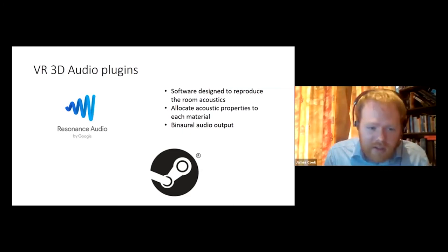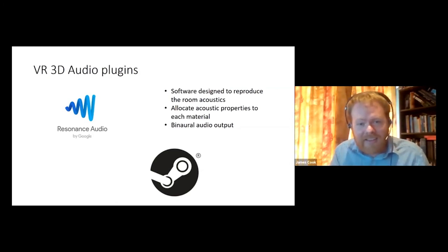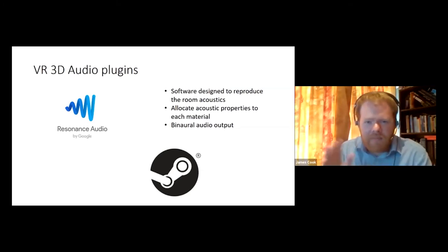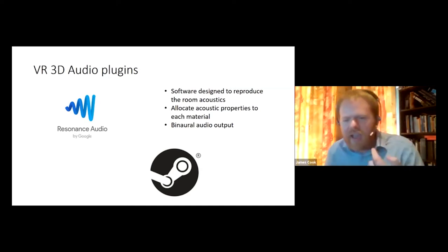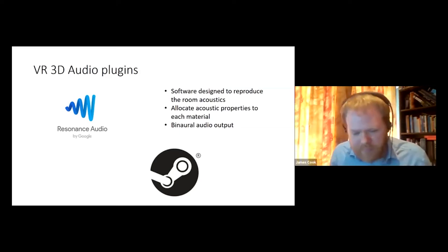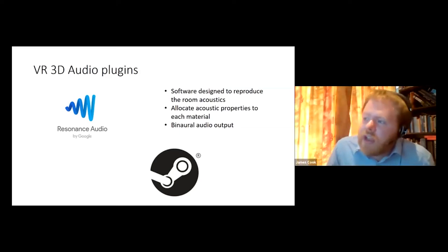For the virtual reality project, we used Google Resonance, Steam VR audio plugins. The reason for that is we're really keen to get a sense of spatiality, people being able to move through the space and really being able to come up and occupy the space of singers, hear a particular singer and see what it feels like to be in different parts of the room. Odeon isn't particularly good for that. Odeon's very, very good acoustic software, but that's much better for static sound sources and static points of audition.